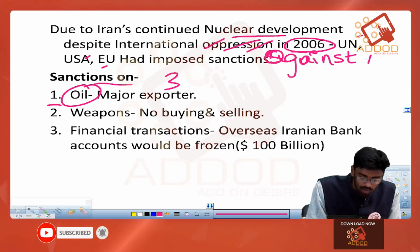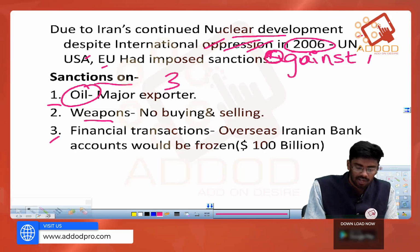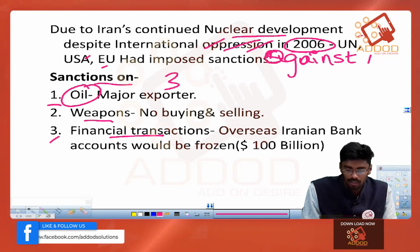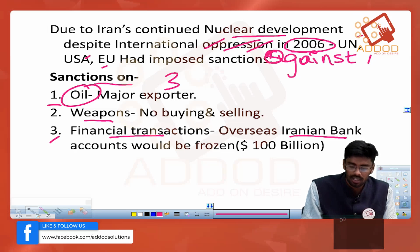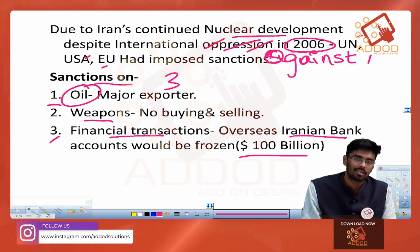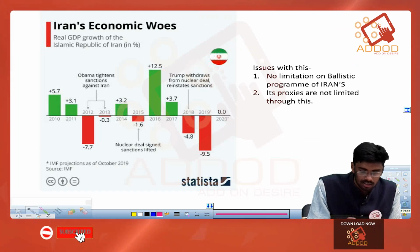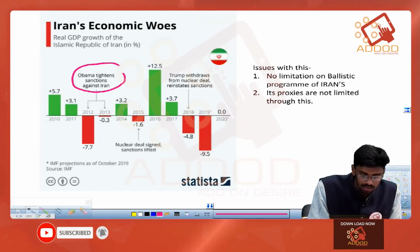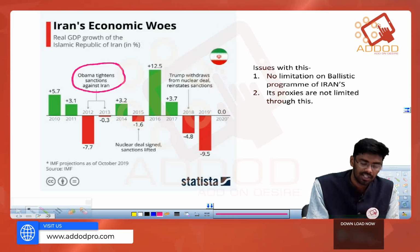Second, on weapons. So if Iran wants to buy or sell weapons, this will be regulated and sanctioned. Next, financial transactions. In this arena, Iranian banks which have foreign accounts with more than $100 billion, this amount is frozen. So these Iranian banks can't withdraw their funds and they can't use it. So what happened was, after the 2006 and 2009 sanctions, during 2012 and 13, the Obama administration increased sanctions.